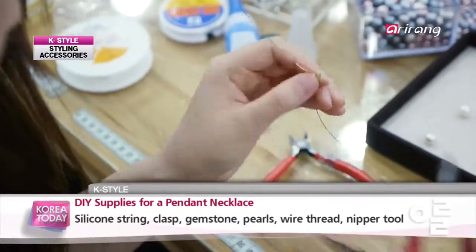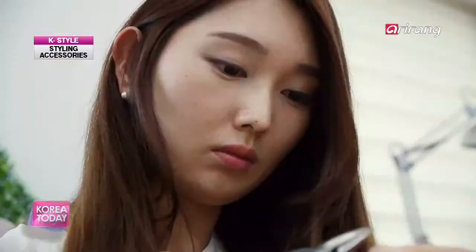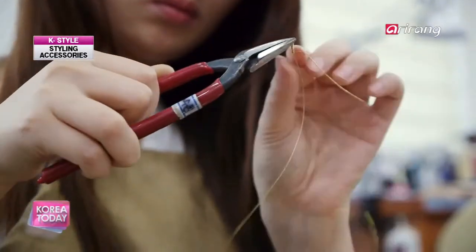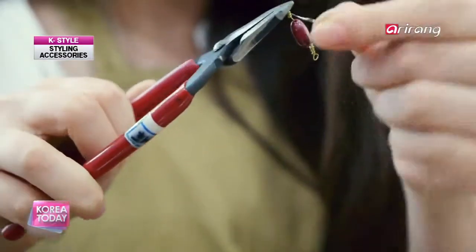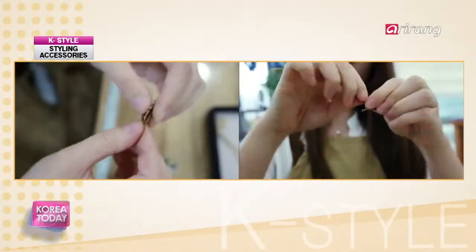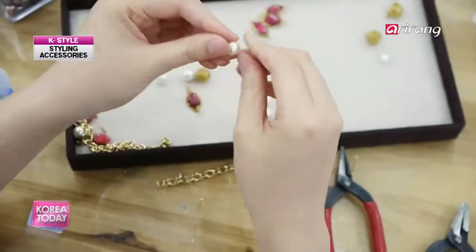Cut a long piece of wire thread, fold it in half to form a loop, and twist one end of the wire around about 10 times. Slip a gemstone onto the wire and secure the other end the same way you did with the first end. Wrap the wire around the stone, like this, to create an eye shape.